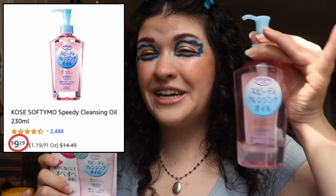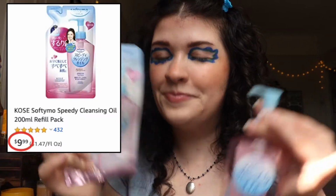Based on the pricing from the company, this refill should be cheaper than the bottle. However, on Amazon, the bottle is $9.29 and the refill is $9.99. So they're basically the same price. You get a little bit less in this. I did fill my bottle up that's in the bathroom with this, and it basically brought it to the top. It's basically the same amount, a 30 milliliter difference, but I think this is great to help you save the environment.